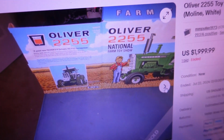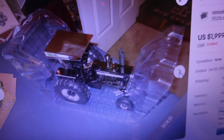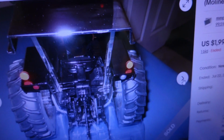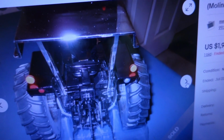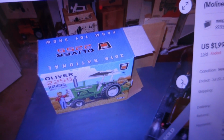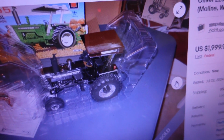Let's take a look at these. There you see the box, the Oliver 2255. There's a look at the top of it in plastic, a little brown top. Again, this is the brand Oliver, so get to know these brands a little. You see this one out there, it's definitely worth picking up, the Oliver. We saw a couple already on the sold listings priced over $100. This one, of course, $1,999.99. They put it at auction, got one bid, so one person purchased this one. There it is in box, model 2255. Get to know that one. And there it is, the other side of the box. And there's the original photo.